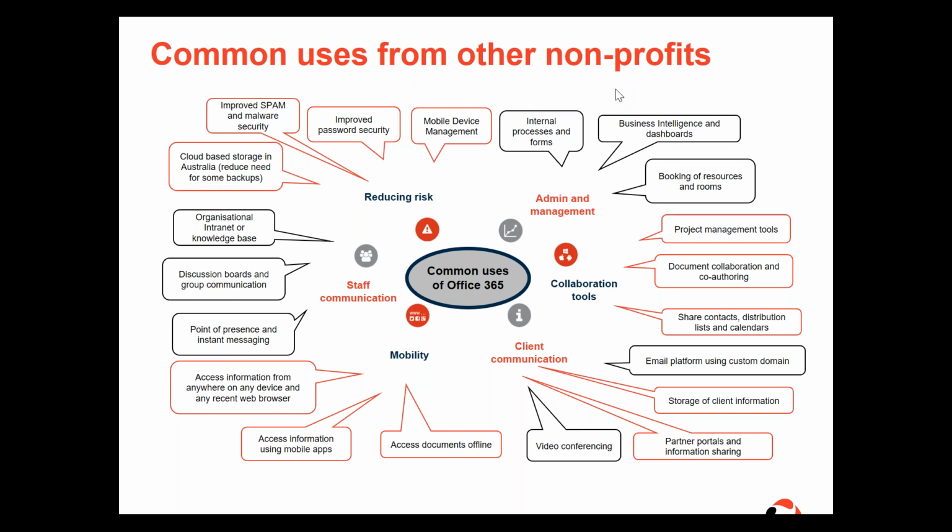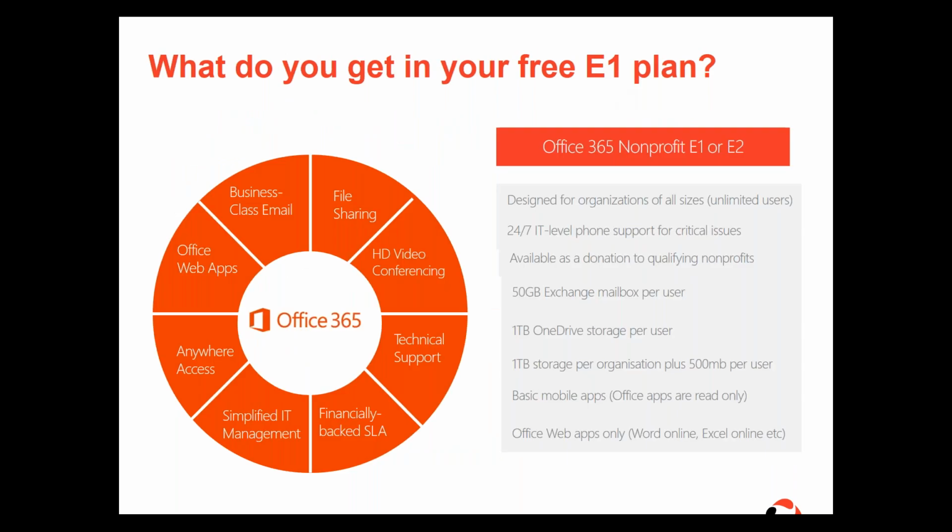So most importantly, what do you get for free? This is what most people ask us, actually, and Microsoft have very generously over the last few years offered Office 365 for free. This is in addition to the donation program that Connecting Up run as well, where you can get a lot of licenses, whether it's Office or server licenses, for free for not-for-profits or discounted as well. So most of what I talked about in the last slide is actually free for not-for-profit.